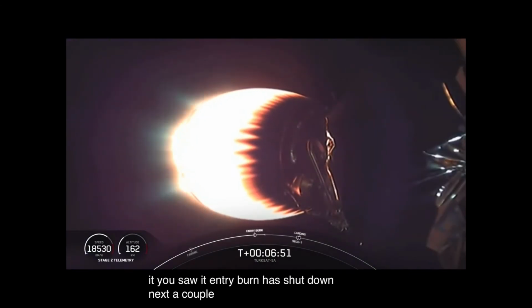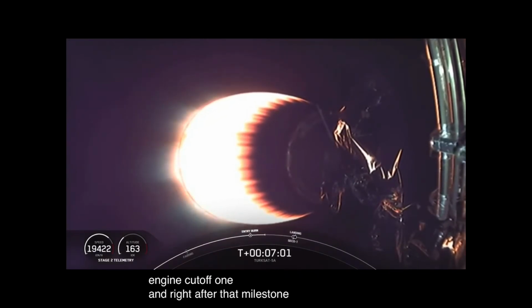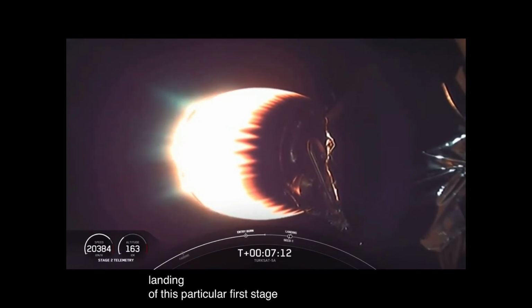Next, a couple milestones happening back to back. On the second stage on your screen, we're going to turn off that MVAC engine. It's known as SECO 1 or second engine cutoff 1. And right after that milestone, we're going to start our final first stage burn, the landing burn, hopefully culminating with a 4th landing of this particular first stage.